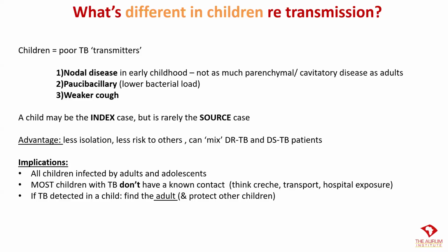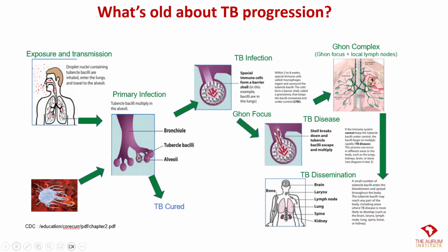The advantage is that kids don't need quite the same kind of isolation. I don't think it makes any sense to diagnose a 2-year-old and say that there has to be very, very strict isolation from the rest of the family. But it also means that if you've got a 2-year-old and a 4-year-old who have been everywhere together and the 2-year-old has TB, we also need to wonder, was this 4-year-old potentially exposed to the same adults? And I would investigate them on those grounds.